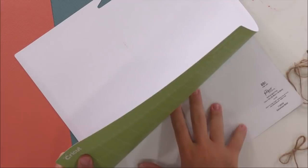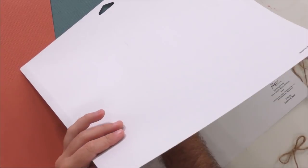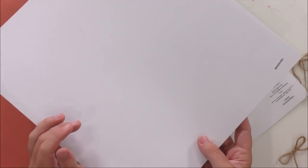Oh, and we have a friend asking what a stylus even is. So my friend, the stylus is to score for the card base, and I'll show you what that does here in a moment.